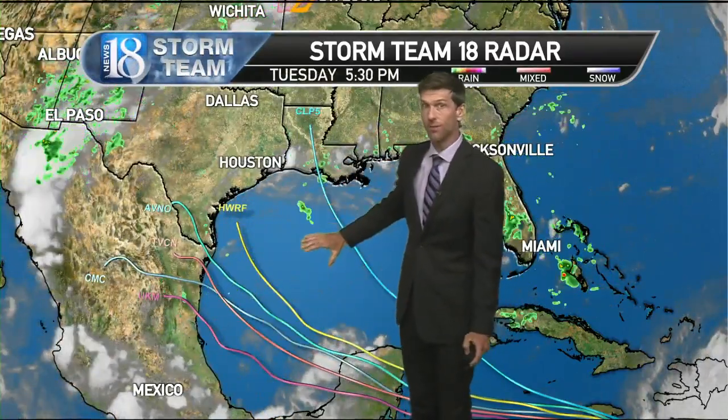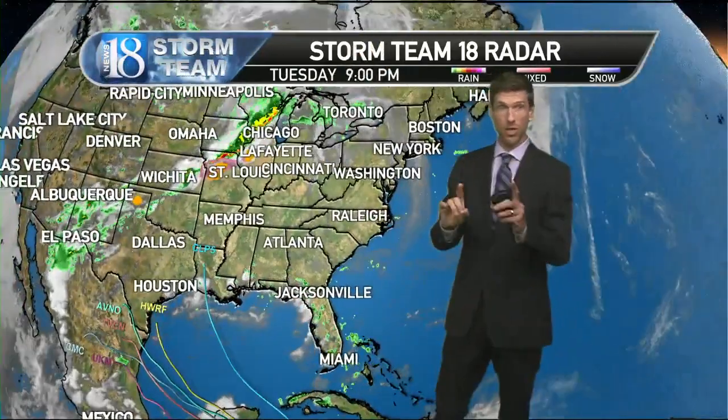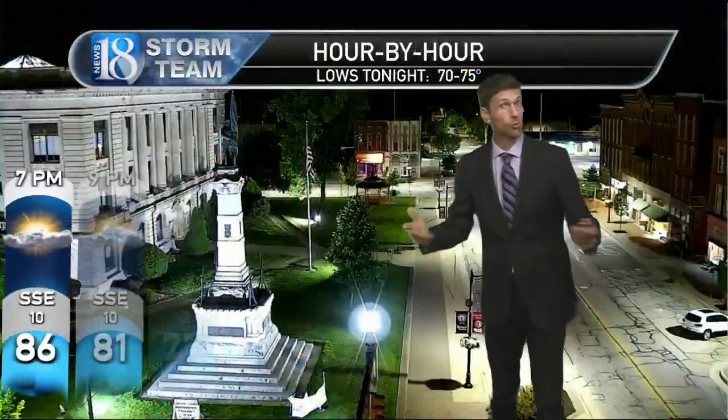And right now, it doesn't look like it's going to move far enough up towards our area. But we'll keep an eye on it, because if it would happen to hit, say, Louisiana or Houston, that could easily get pulled up our way and bring us some healthy tropical rain. But that doesn't appear to be the case right now.